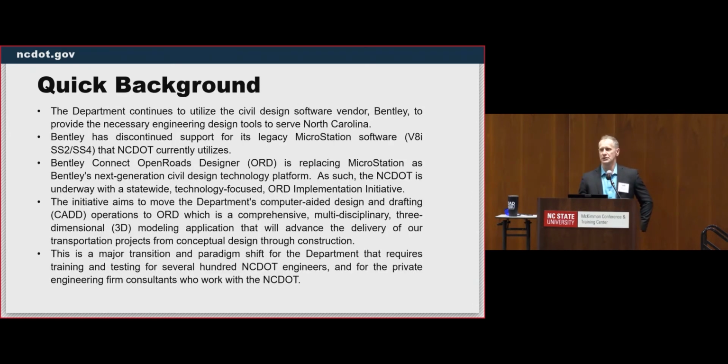So just to jump right in, if you don't know too much about it, which most people do at this point, OpenRoads Designer is the latest edition of Bentley design software. It is where we're moving to as an organization. Certainly NCDOT has been using Bentley for several decades, and this is just the latest round of moving to that modern platform. But unlike changes over the last two or three decades, this is really a big paradigm shift, a big move, and a lot of change for our engineers on how we think, just our pure design concepts.